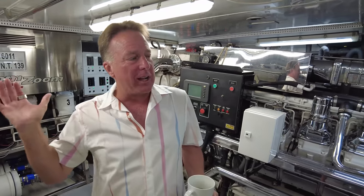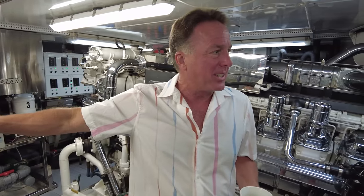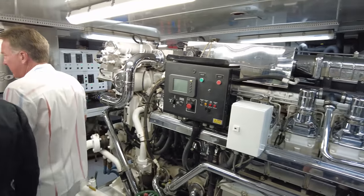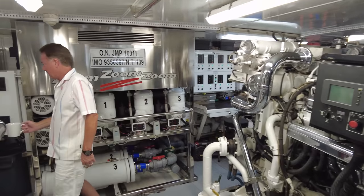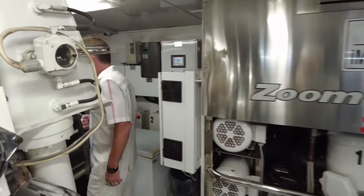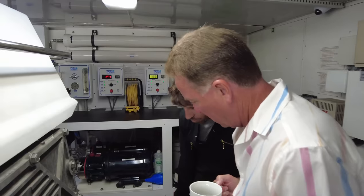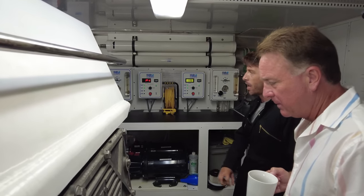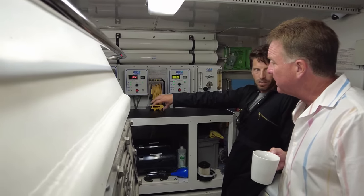So all this background noise right here is pumps. Well, at the moment, what you're seeing back here is actually a water maker. One of them back here. This is actually how we make our water. We have two lift pumps, feed pumps, that bring in water. It comes in and goes through your three filters.